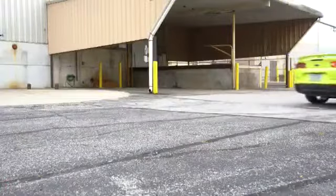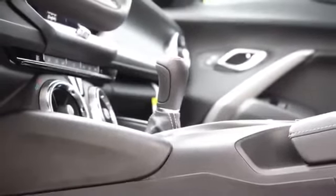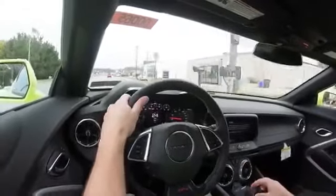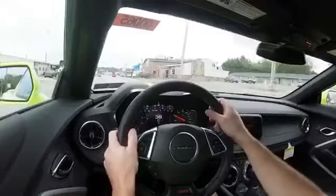Power is going to be sent to the rear wheels through your choice of either a 6-speed manual with active rev matching, which comes standard. And the way that active rev matching works is you can turn it on or off. If you want to turn it on, simply hit the paddle shifter on the right. If you want to turn it off, simply hit the paddle shifter on the left. That is how that's going to work.